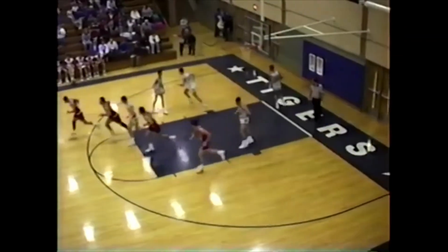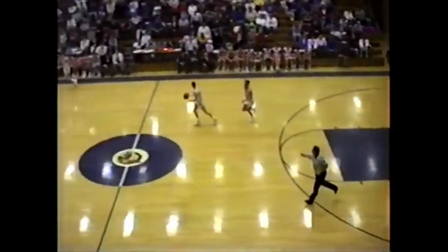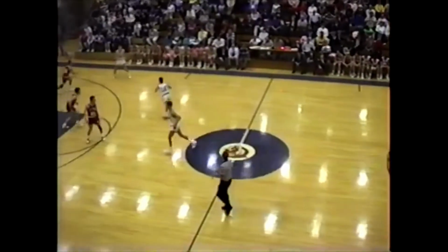rebound. Ahead to Zorin. Bombing down low for Wolfer. Double teamed over Rowe. It's good. And Ottawa's within four, 41-37, at 6:55. A lot of time left to play in this one.